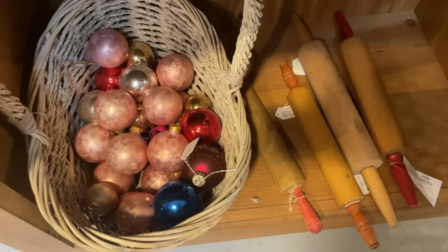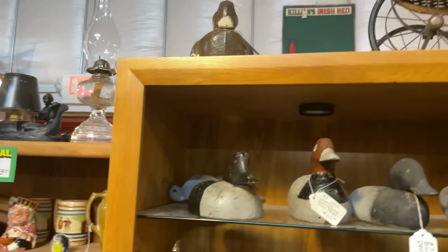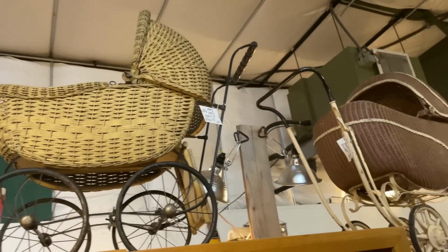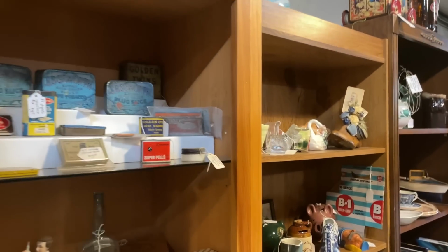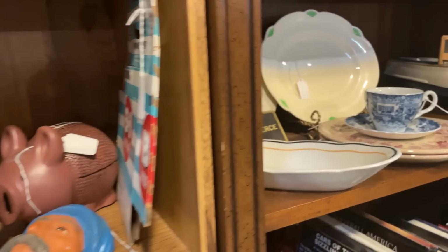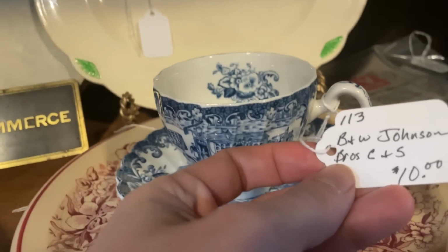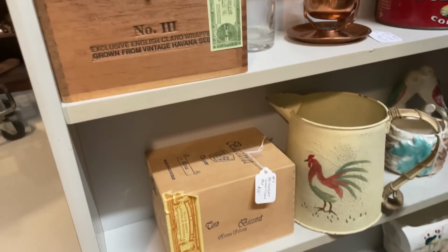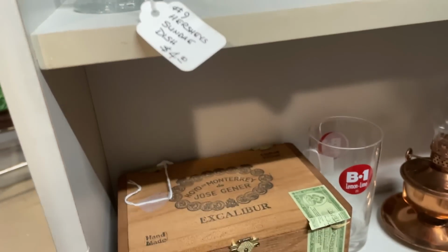After lunch, we are hitting the antique barn. I'll show you around. Always go to antique stores and even thrift stores when you are traveling. It's always a question of how am I going to get this home. Shipping is always a beast, so you've got to get it into a suitcase. Oh, $10. And lots of cigar boxes, which are very beautiful. My husband actually collects cigar boxes. Can I get that in my suitcase?